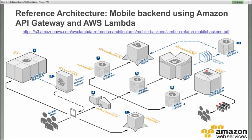This includes Lambda function number 4 on the right, which provides that asynchronous endpoint for mobile users to communicate with other mobile applications. For example, you might want to have a communication request and send a push notification to some other users over SNS. So Lambda function 4 allows you to create those push notifications to SNS.